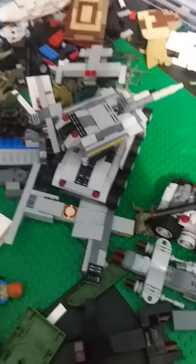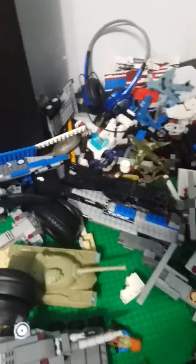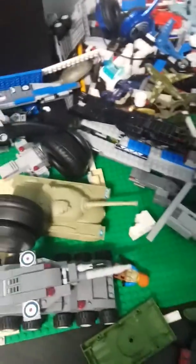Well, that's quite messy. I'm gonna have to fix that. It's the only space I actually have to do stuff, so I've actually gotta clean this up. I will be right back.